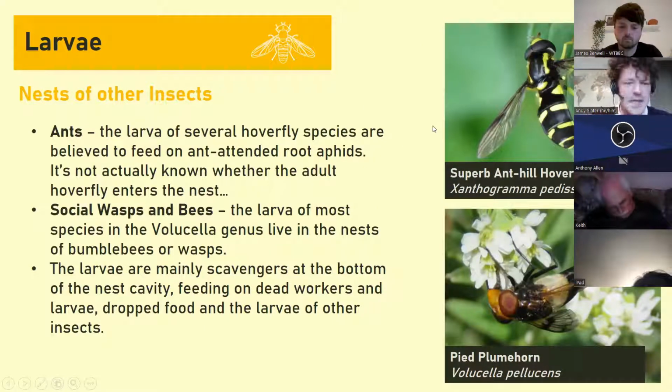They also like to live in the nests of other insects. Ants' nests in particular are quite interesting for hoverflies. There are some root aphids that are attended by ants that are actually within the nests. And no one knows how they actually survive, because normally ants will attack anything that's attacking the aphids that they're farming. So there's a lot of mystery around this one. And it's not actually known whether the adult hoverfly needs to enter the nest in order to lay eggs or not. There are still lots of questions we have around the behavior of some of these. That's the species shown at the top, the superb anthill hoverfly.